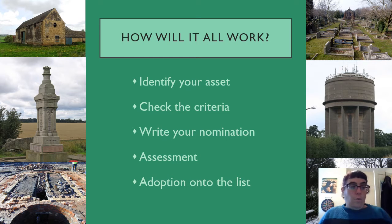So how will it all work? Well, there is a process, and that process will mostly be done as a part of the website on which you're viewing this video. So there's a few stages to it that allow us to be able to look at the list, identify what you want to do, and then be able to do it. So in terms of getting things onto the local heritage list, there are 5 stages that we'll need to go through. So the first is to identify the asset.